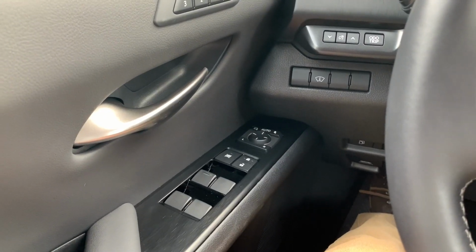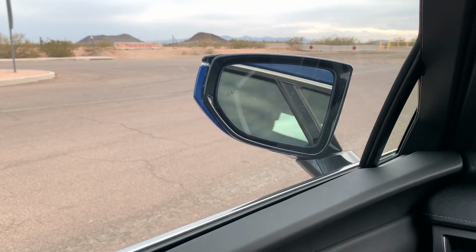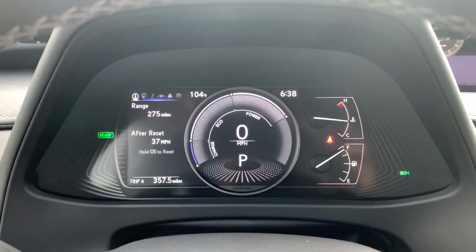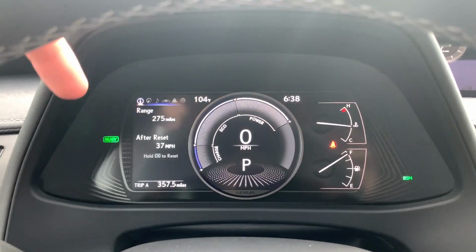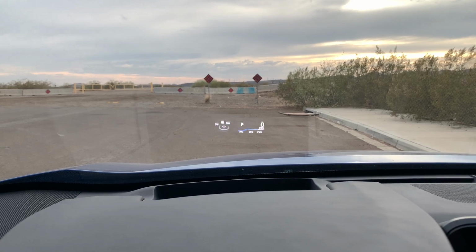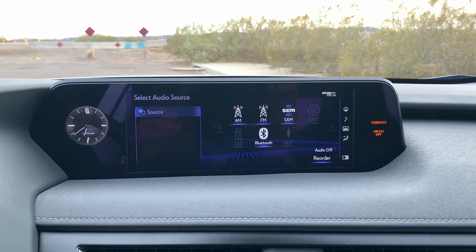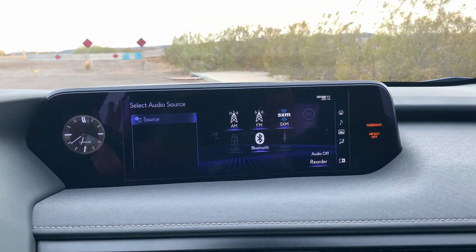Inside, I have auto folding mirrors that make the UX a little bit smaller in parking spaces. And easy to read, well laid out gauges. I've got that center display there, as well as some analog gauges on the right and an adjustable display on the left. And up top, I have a head-up display that shows me a variety of different readouts. I like the size of the 10.3-inch center display, but it is not a touchscreen. It's a display only, so that's kind of a problem.